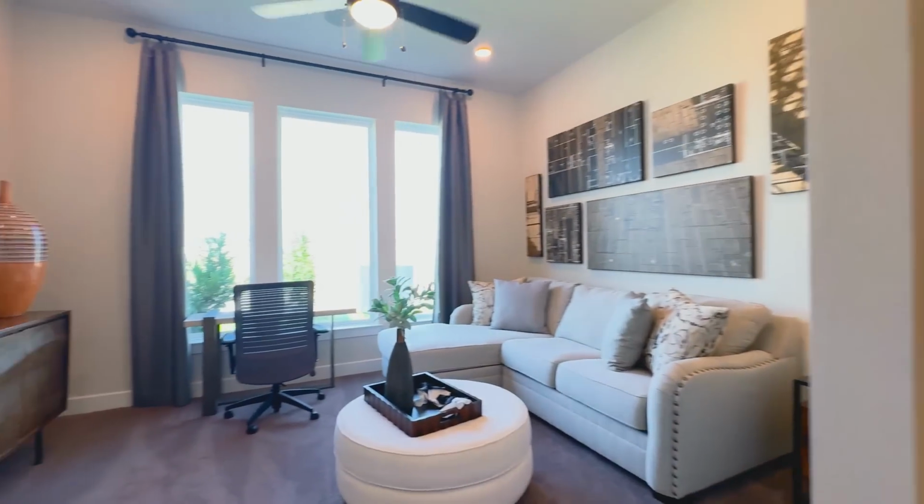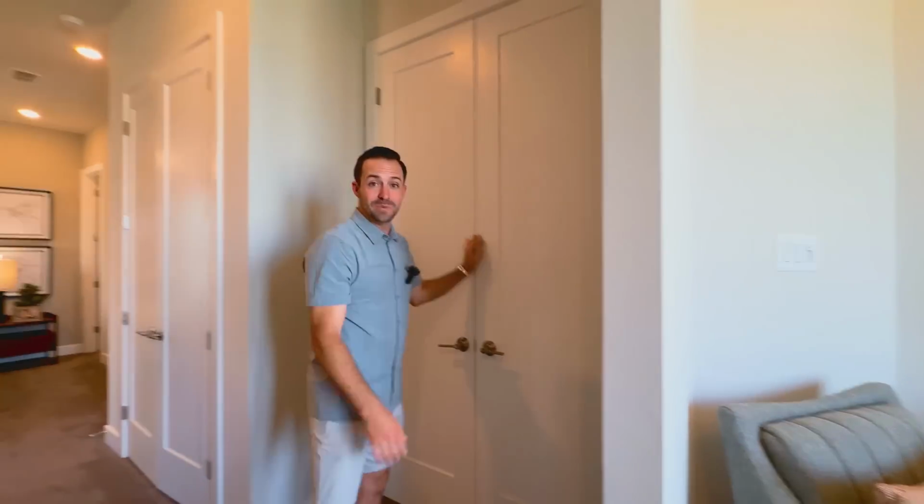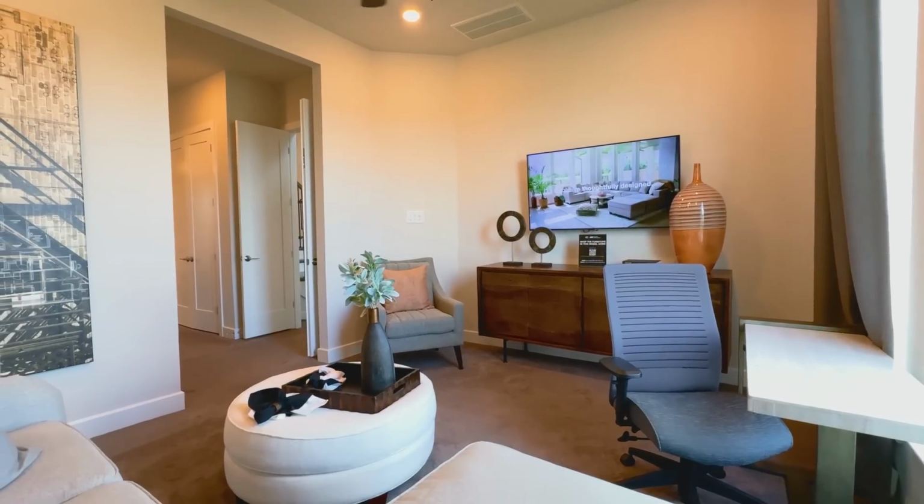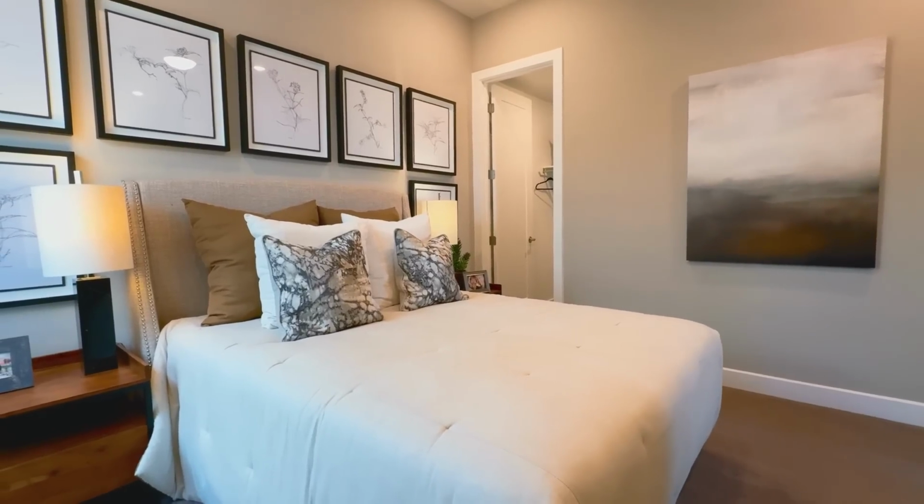I'm gonna close these doors up because, guys, guess what? This model home is packed today. People are here and they are interested in this floor plan. And here is why. We are in the in-law suite. This is an option to have its own wing of the home. This is a dedicated section of the house, literally for anybody to have their own space.